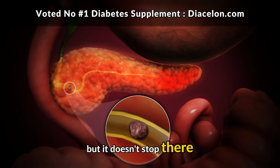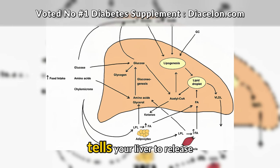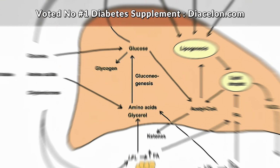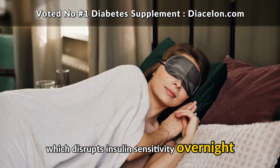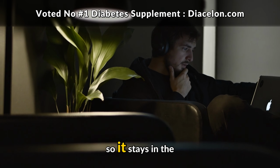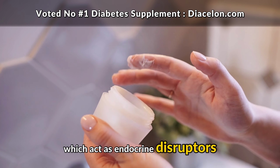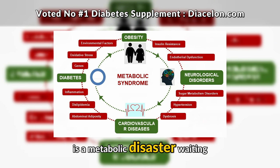But it doesn't stop there. Chronic stress plays a massive role by raising cortisol, your stress hormone. Cortisol tells your liver to release more glucose into your bloodstream, preparing your body for a fight or flight situation, and this further spikes insulin. Then there's sleep, or rather the lack of quality sleep, which disrupts insulin sensitivity overnight. Sedentary lifestyles also mean that excess glucose isn't being burned for energy, so it stays in the blood. Add to that the environmental toxins found in plastics, pesticides, and even skincare, which act as endocrine disruptors and mess with your hormonal balance. The modern lifestyle, in short, is a metabolic disaster waiting to happen.